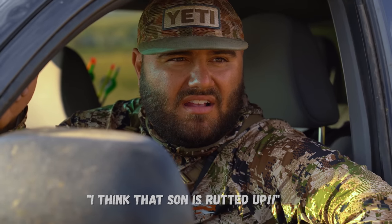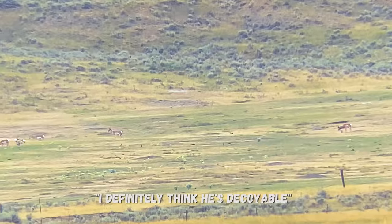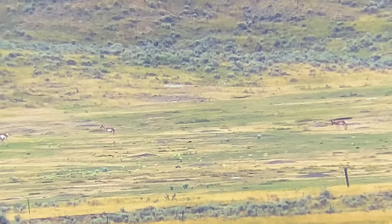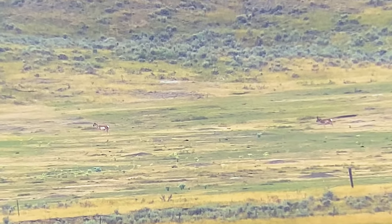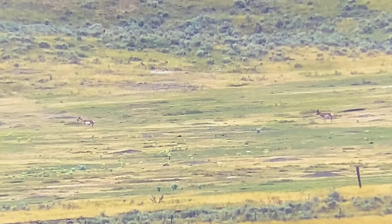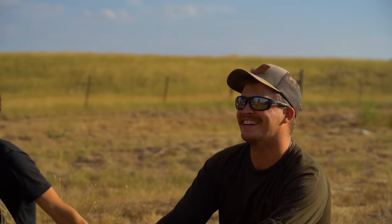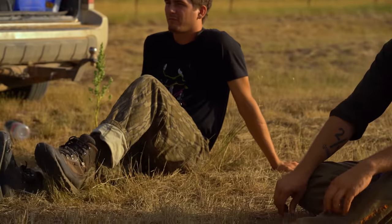I don't know. What do you think about these? I definitely think he's on public. Oh yeah, they're just chilling. Chilling, enjoying the sun. I love this. Oh boy, he's hurting up his hair. I'm thinking, that's hard cutting. He's trying to use his cutters down there, Mike. He's just trying to cut a little bit. Boys, there's some pronghorn over here. There's some great bucks. This is awesome.